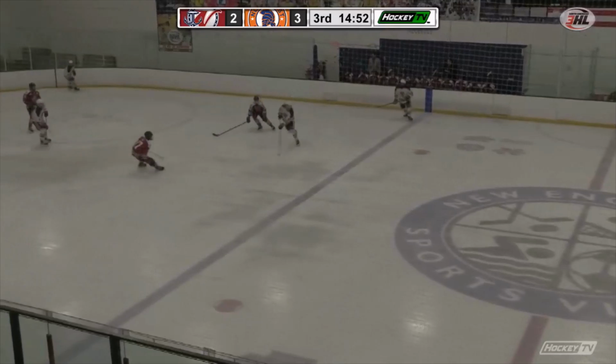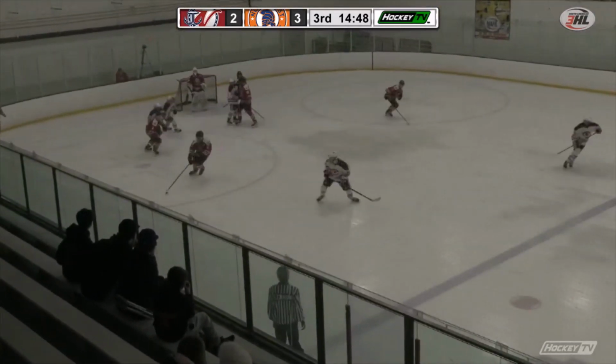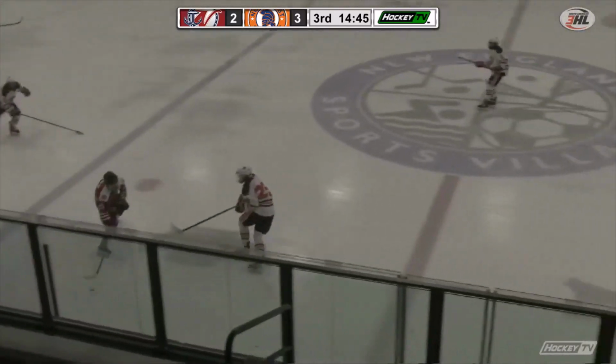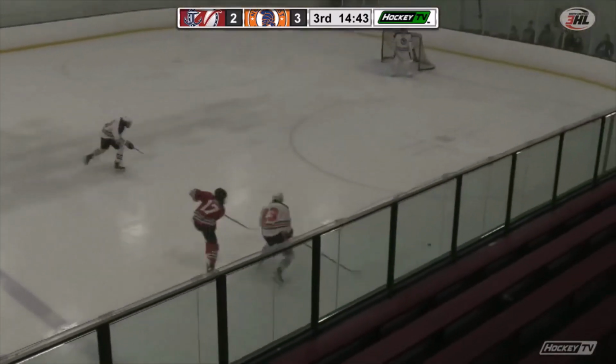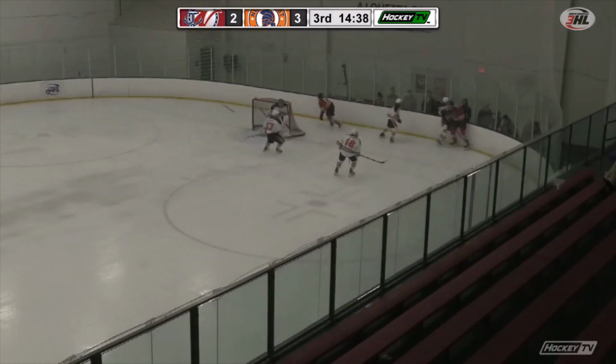Here's Henry Wilson walking to the near side for Mike Arsenault. Arsenault gloved down by Guy. Guy will chip it off the near side wall, trying to get around Wilson. He's not able to. Wilson might go to the box here, and he will. It's going to be interference.